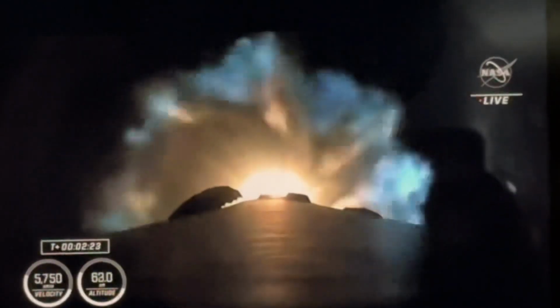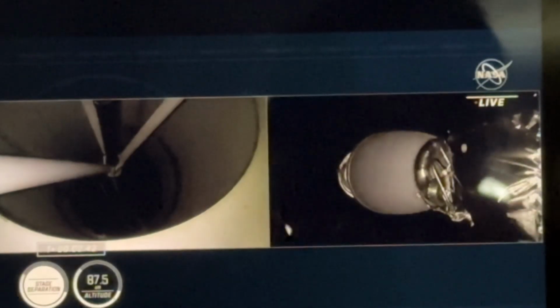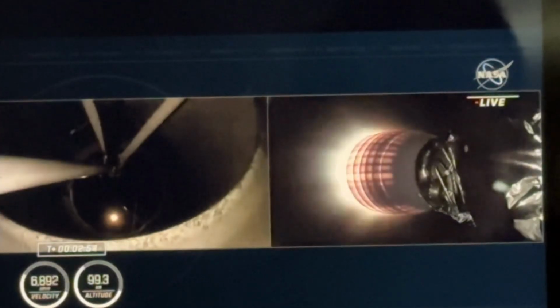We're about 30 seconds away from main engine cutoff, which will be followed quickly by stage separation and second engine start, which is the ignition of that MVAC engine on the second stage. Now about 10 seconds away from main engine cutoff. Copy, 2 Stage Alpha. Separation confirmed. There you can see on your screen confirmation of stage separation as well as ignition of that second stage engine.